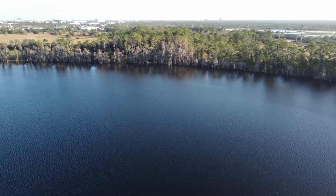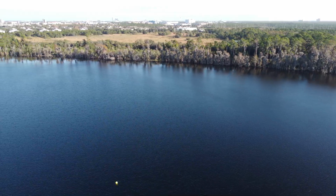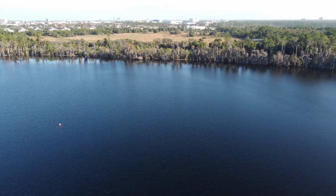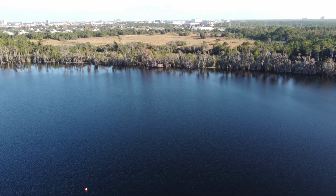I haven't seen any alligators since we got here. I've been checking it out, looking out at the lake and around the lake's edge. But there are definitely alligators here. I read online that there are at least 3 or 4. Chances are, since this lake is so big, we won't spot them.